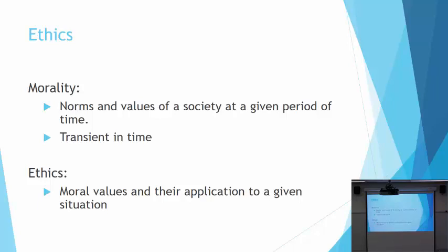The same thing applies to ethics because it depends on the morality. Sometimes what is considered unethical in the United States might be common practice somewhere else in the world. So in order to understand what is ethical and what is not ethical, you need to actually understand the society that you're living in.